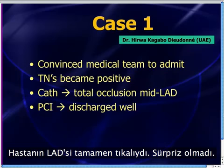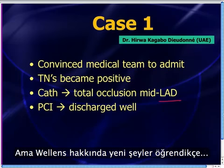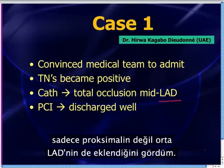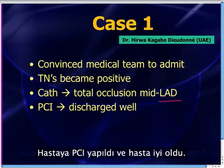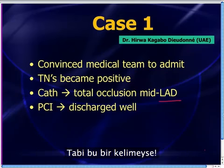the patient had, no surprise, a complete occlusion in the LAD. We've typically learned that it's more of a proximal LAD occlusion, but the more and more I learn about and hear about Wellens, the more I'm seeing cases where it's not just proximal, but mid-portion of LAD as well. Anyway, the patient got a PCI and ended up doing well and was discharged asymptomatically, if that's a word.